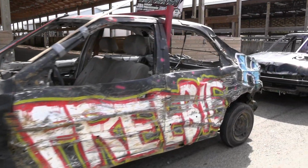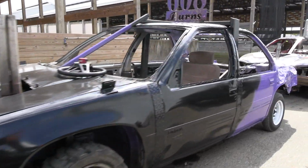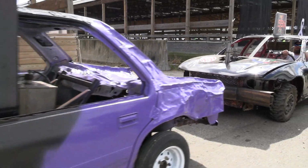Definitely recognize a few of these cars, and I guess I failed to mention there are some youth here as well, so they're going to be in the lineup here with the rest of the compacts.